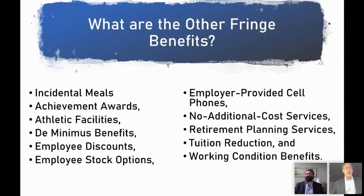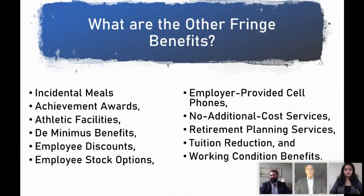So these are what I call somewhat de minimis or small items, but they could certainly add up. A lot of people don't know this because you just take it for granted, but if you have an eating facility at the hospital where you work and they give you meals, or credit for meals that you don't have to pay for, you would think that's just normal, but actually that is a carved out fringe benefit that the hospital or clinic is allowed to provide, incidental meals, on a tax-free basis.